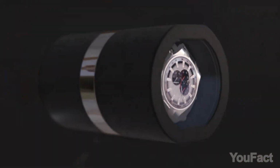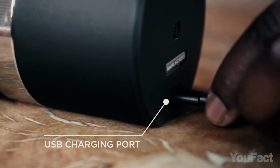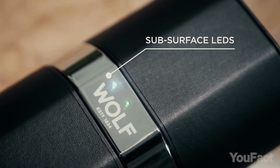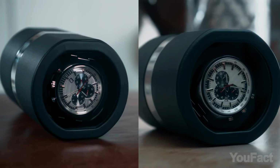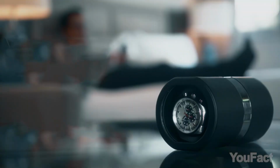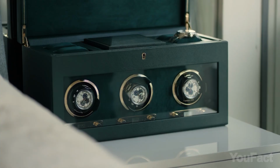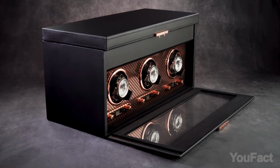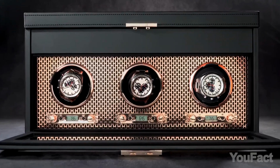The rocket's sleek and innovative design includes a rechargeable battery-powered single watch winder with all the necessary indicators and functionality to keep your watch ticking and protected while on the move. What's cool is that its patented technology counts the turns per day, ensuring your timepiece is always perfectly wound and ready for action. And for your home, you can get its bigger sibling. It's handmade, it looks luxurious, and it perfectly does its job.